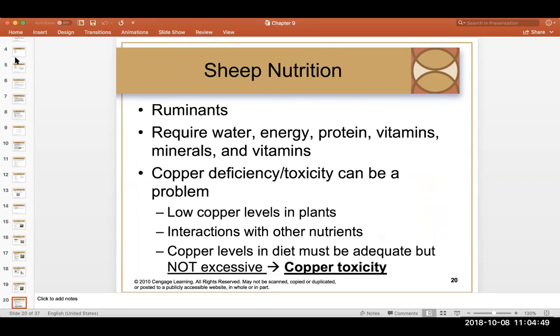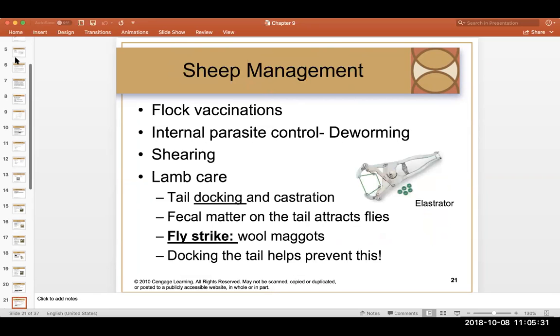So sheep have a sensitivity to copper. Remember, we talked about they need copper, but if they don't have enough, it's a problem, and they can be deficient. But if they have too much, it can be toxic. So can you feed goat feed to sheep? Anybody remember? If you have goats and sheep together, can you give them the same feed, like from a bag? No. That's because goats need more copper, and goat feed will have a lot of copper, and it will kill your sheep. So sheep are extremely sensitive to copper.